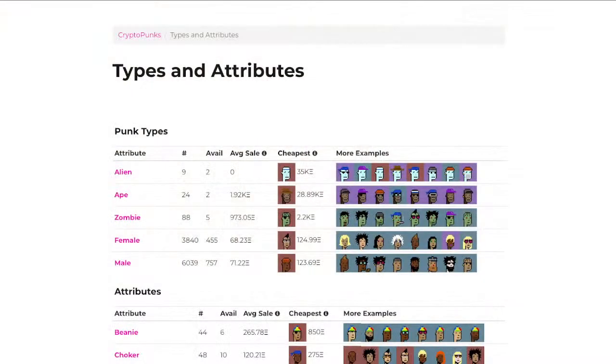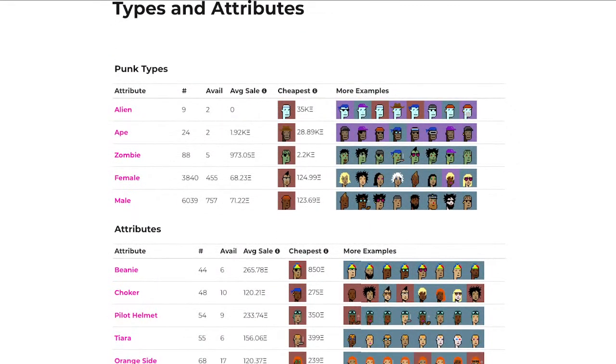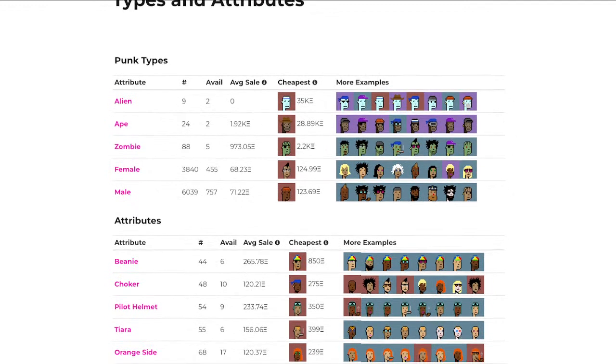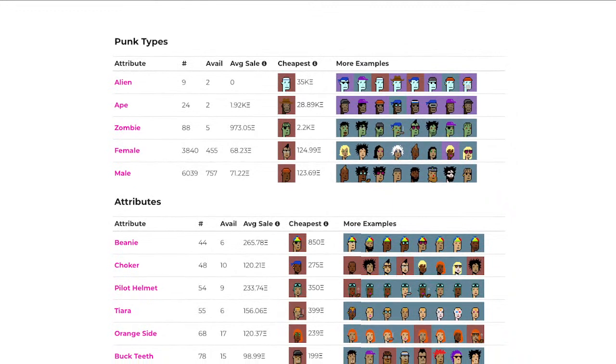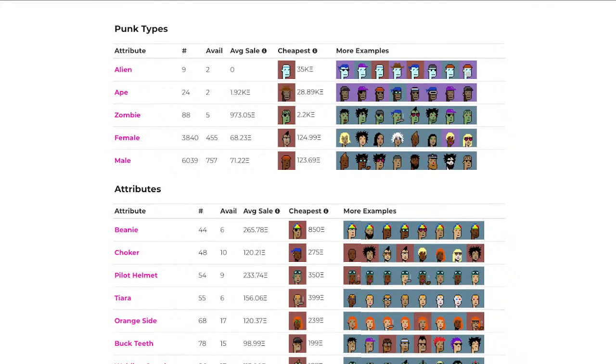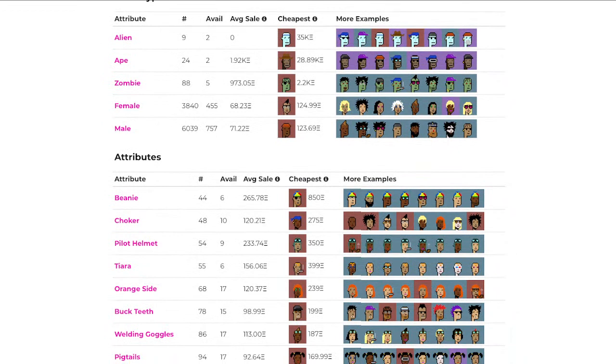For the rest of PFPs, we talked about Cool Cats on Monday's show. They've since retraced a little bit below 10, so I think they're sitting in the 9s now for their floor. And then Supducks has retraced a little bit after their King Frogs drop. Now I think their floor sits at around 3.3 this morning. So definitely continue to watch those two projects.